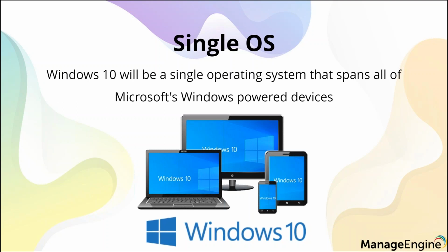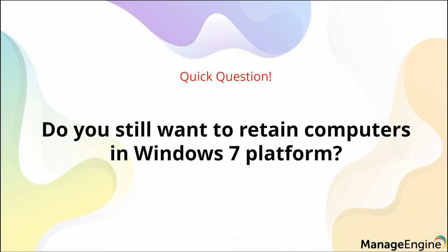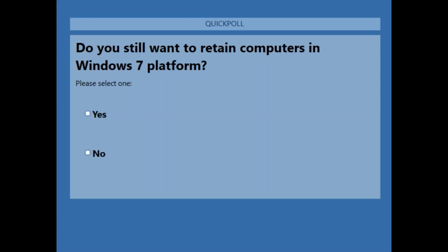So with this in your mind, let me ask you another quick question. Do you still want to retain computers on your Windows 7 platform? Please answer the poll shown on your screen. I'll wait for a few moments.